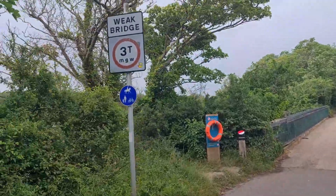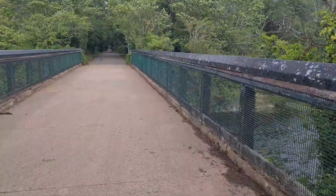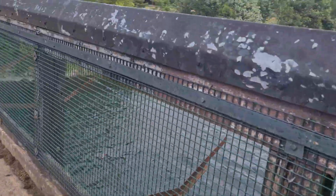And here comes the rain again. But at least when it's raining, it keeps you cool, doesn't it? Stops you getting all hot and sweaty. This is the bridge, 3 tons, guys. So if you're more than 3 tons, maybe go the other way around. But this is the bridge.